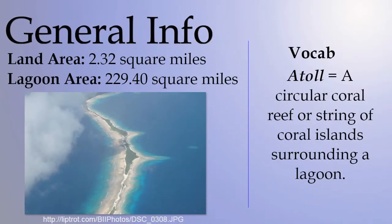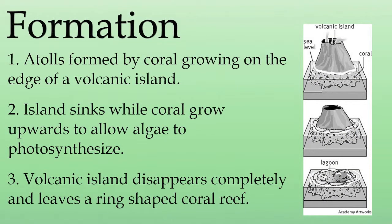Bikini Atoll is, as its name would suggest, an atoll, or a string of coral islands surrounding a lagoon. The land area of Bikini Atoll is approximately 2.3 miles, while the lagoon area is approximately 229.4 miles. Atolls are believed to be formed by coral growing around the edge of a volcanic island. As the island sinks into the ocean floor, the coral will grow upward, allowing the algae to photosynthesize. The volcanic island eventually disappears completely, leaving a ring-shaped coral reef and a central lagoon.